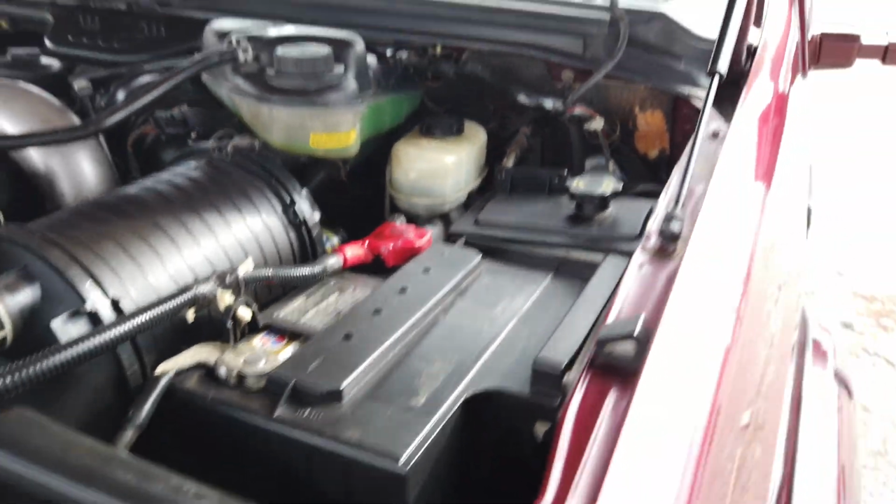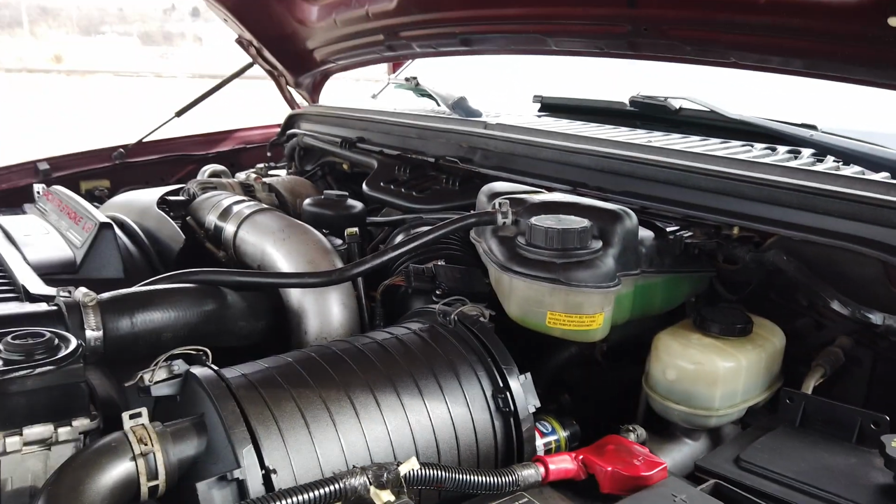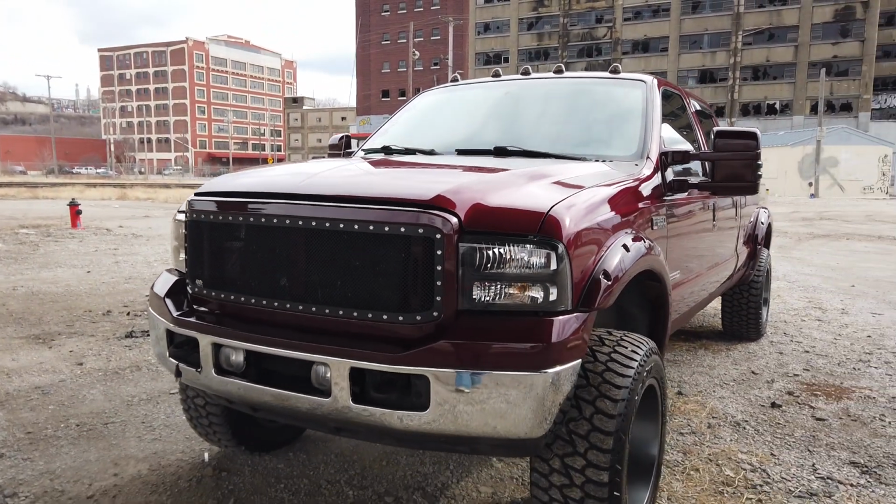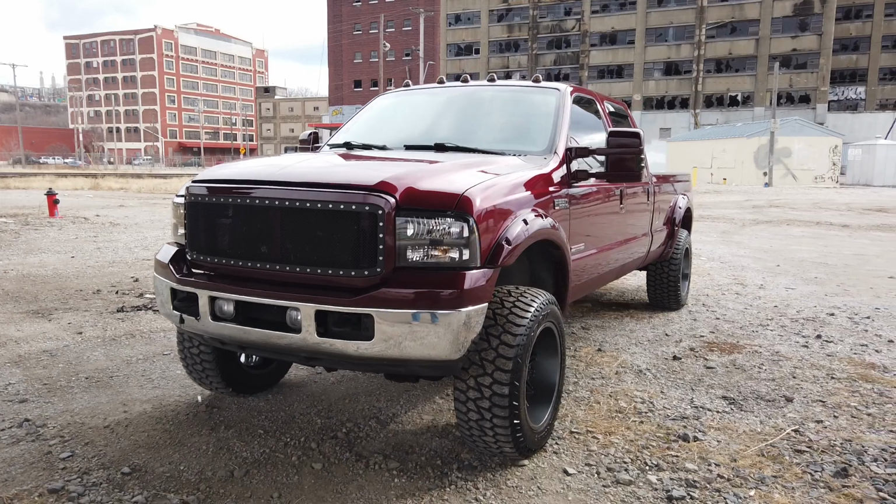Like I said, it's stock Ford head bolts, no ARP studs. Truck's never been tuned or studded or anything. Stock exhaust, stock intake, just deleted truck, which is super common with these 6 liters.